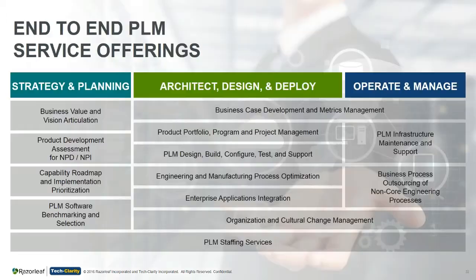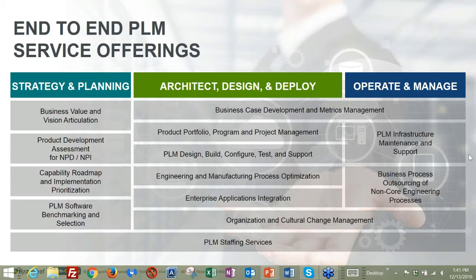And so last slide about Razorleaf here. When we talk about some of our core competencies, again, we recognize that we need to be part of your PLM team, part of your enterprise system team, really from beginning to end. There's no such thing as just coming in and installing a system and walking away and expecting that system to have a lot of success and a lot of benefit. There's planning that needs to be done.